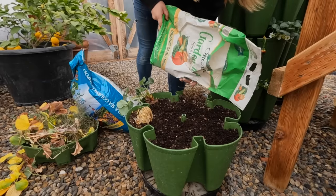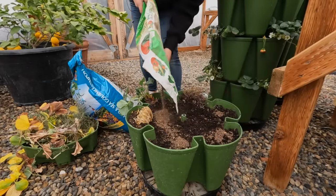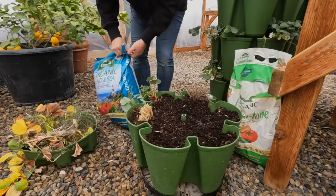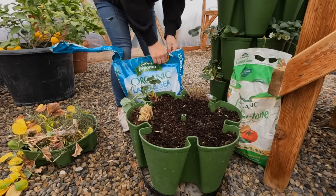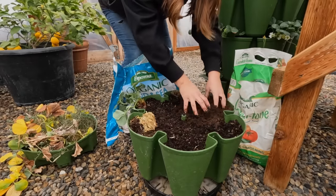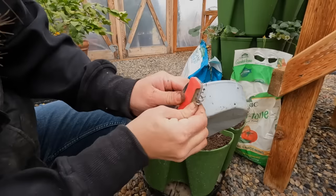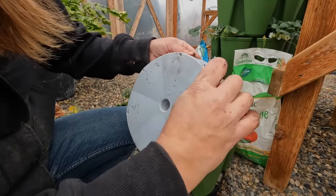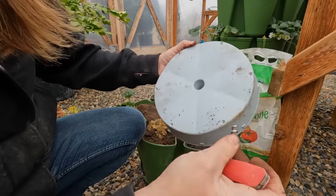Okay, so now a little Garden-tone. Mix that in. And then I think I'm going to go in with the compost instead of the potting soil, just because I don't need a ton of it. And this will help recharge the soil as well. Okay, so now I'm just making sure that all of the little watering holes on each one of these water pans is free of debris.